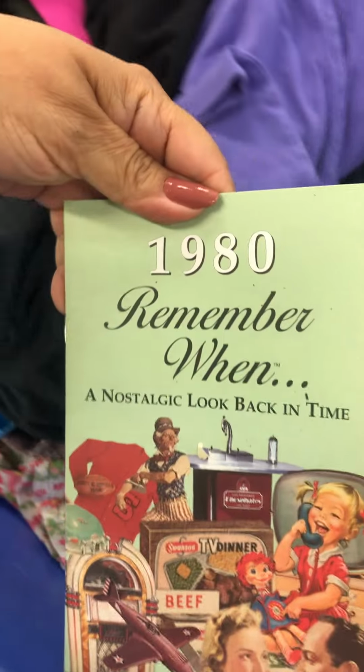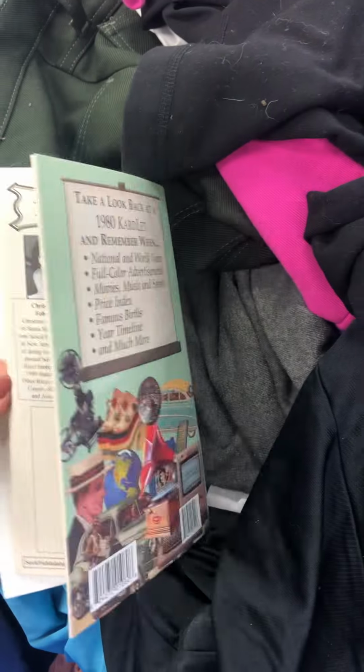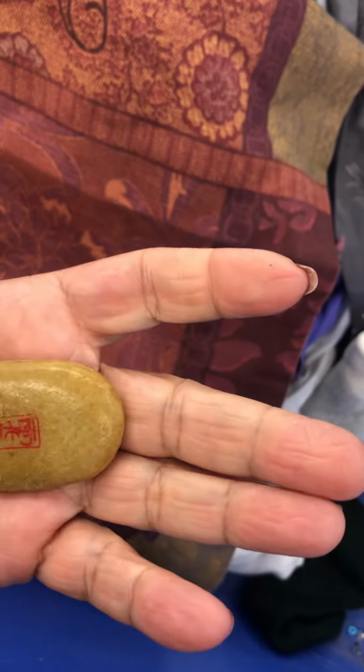What is this? Remember when Anastasia looked back in time? Oh, how neat. My childhood. Let's see here. Always go to the bottom. Sometimes you'll find good stuff. Let's see what these socks are. They look brand new. Look at that, brand new. Oops, somebody's talking loud. Let me move. Cinch. Is that a good brand?